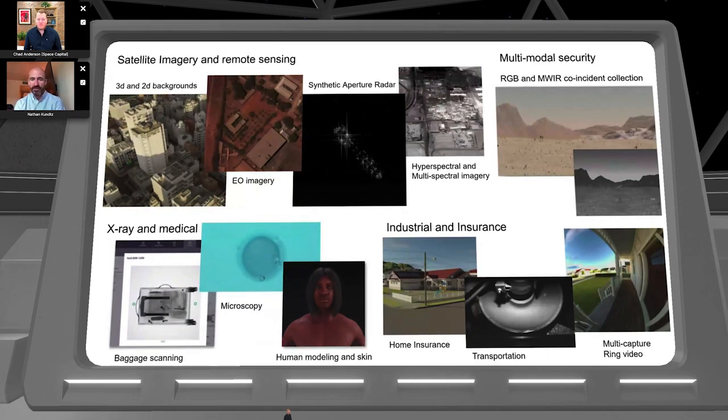So there's a few things here that are worth calling out, in my opinion. You've got things like synthetic aperture radar. We've worked with the Japanese government to detect ships at sea. They have obviously an interest in being able to track vessels under cloud cover.